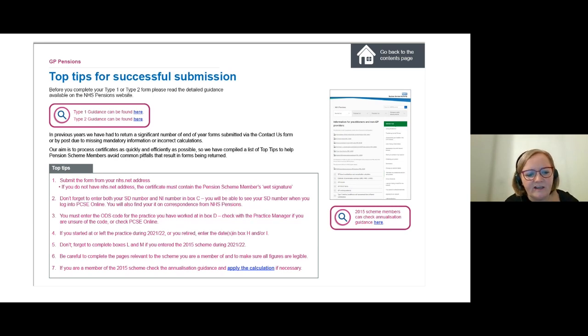For anybody who's retired, there are certain areas where we need to really focus, and there is very detailed guidance from NHS Pensions on completing the whole form. So these are just a few top tips for the areas where we've had to return forms or send them back to have something looked at again.